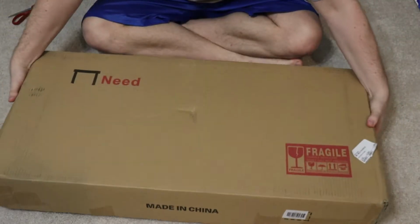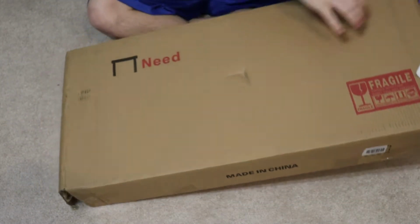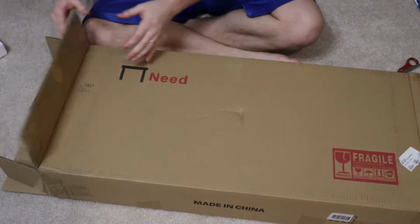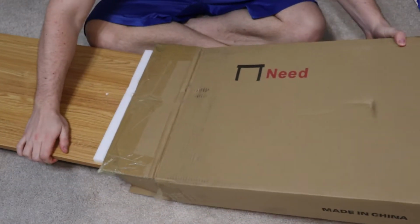But here it is, unboxing it real fast. Not too much of this. It comes heavily packaged, so you don't have to worry about it being shipped and coming damaged. Mine came in perfect condition, surrounded by styrofoam, and nothing really bad happened with it. I've, in the past, purchased items and furniture online, and they come dinged up, so this came out just perfect.